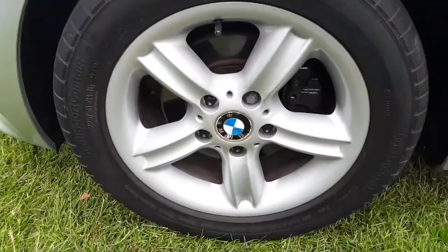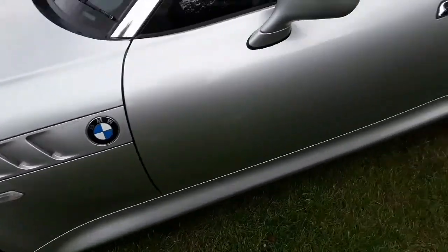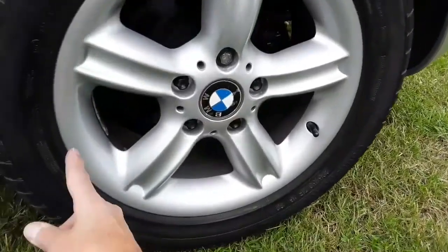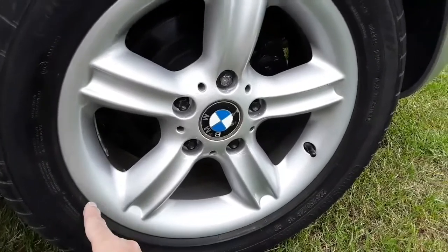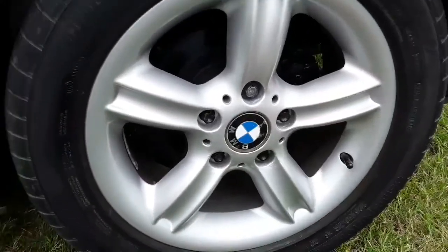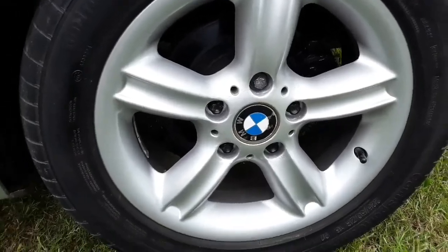Left hand front wheel doesn't look to have been curbed at all. Left hand rear wheel, again no curbing. There's a reason for that. The tyres that they fit on these are quite a wide tyre. These are Continentals on the back, and they have a protective rib, and they come out a long way, so the wheels actually sit quite a long way back, so you'd have to be being very aggressive to curb them.